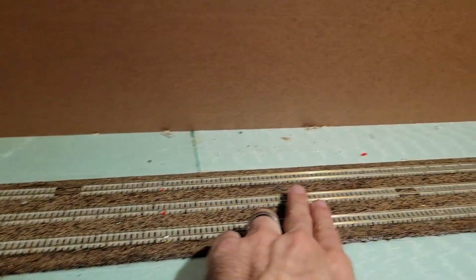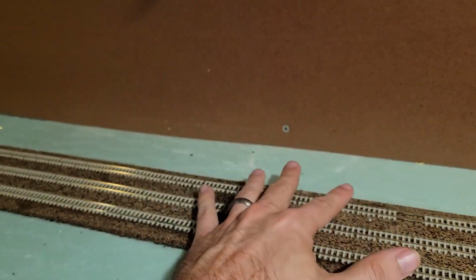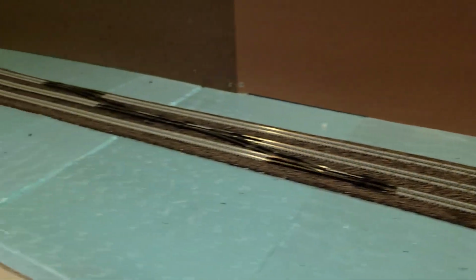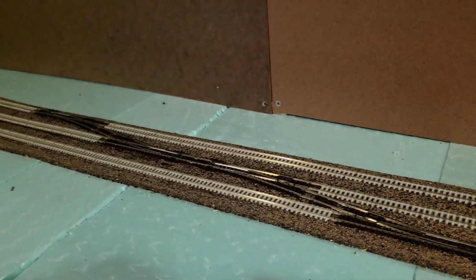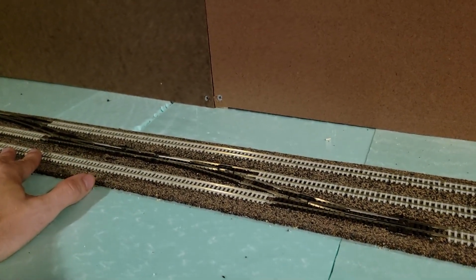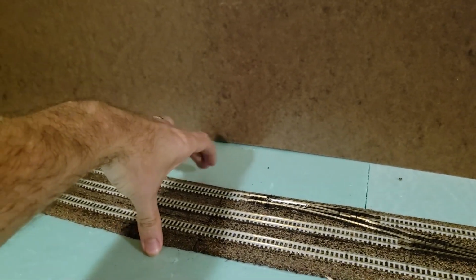Continuing on, after the station, this exists in real life. There is a maintenance of way siding where you can see, but I obviously didn't have the space. I compressed it because these switches take up a lot of space. But this exists in real life just west of the station. I'm going to put a signal bridge right here because, again, there is one in real life. I do plan on wiring it up using block detection to make it actually work.